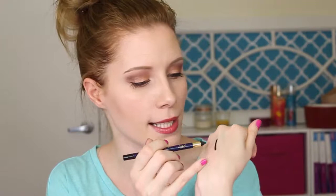This stuff is amazing. And here is the plum, which is almost an indigo color. It's right in between a purple and a royal navy blue. Like, it's not a true plum shade. It looks like it on camera, but it's not a true plum shade. It definitely has a lot more blue in it. It's gorgeous. Like, just stunning gorgeous. But yeah, these are my new number one pencil eyeliners. In love. Absolutely in love with them.